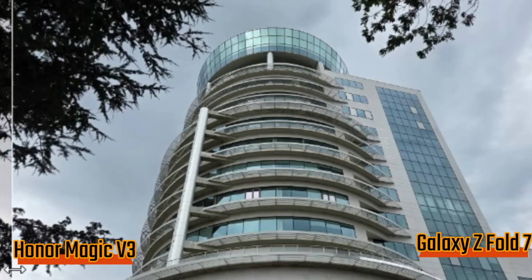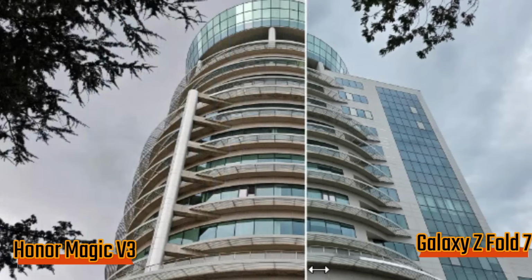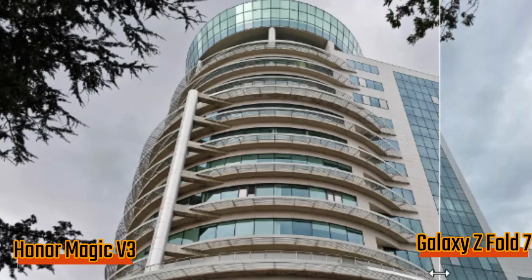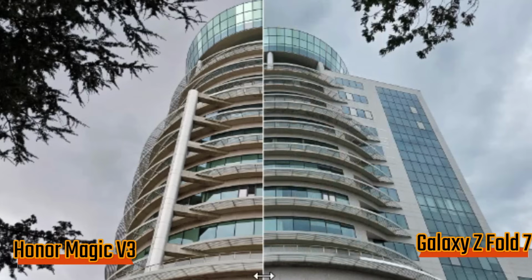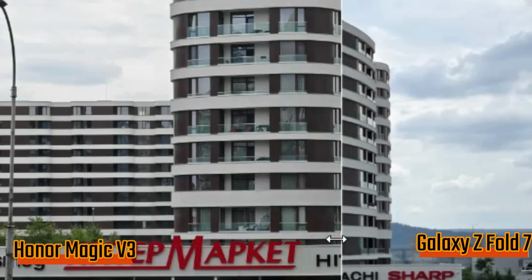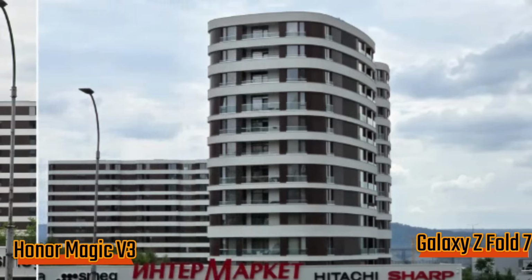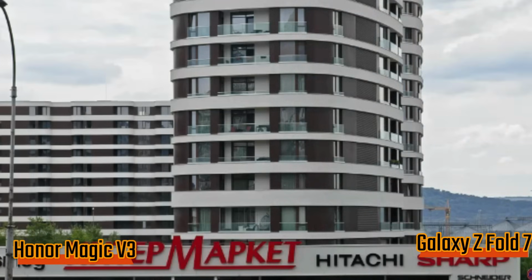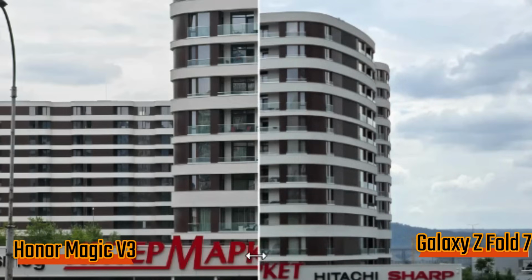In low light conditions, several unique characteristics emerge. The Z Fold 7 sample appears brighter, but also softer, with some loss of contrast and detail in certain areas. Conversely, the Magic V3 manages to produce an image with somewhat higher dynamic range, though some may find it excessively sharp. The warm tones are once again evident in the Magic V3 sample, whereas the Galaxy offers a more balanced approach to white balance.